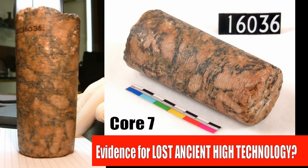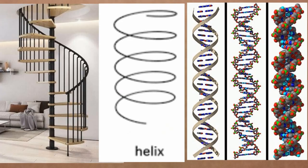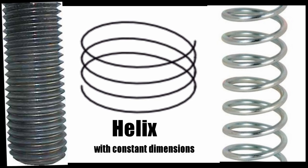So Core 7 is the holy grail of this particular argument in regards to granite drilling and cores, and the constant feed rate, or the unbroken constant spiral which is in there. Does it exist? No, it does not exist. An example like a helical spiral of a helix, like a double helix or a spiral staircase, that's what it looks like. That's what you'll hear constantly proclaimed by these, the unbroken constant spiral. It's just not there. But let's look at that video where they got some clips of the people promoting this, and let's hear what they say.